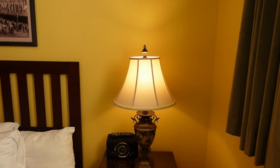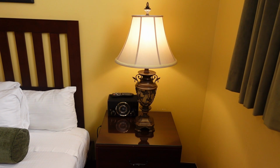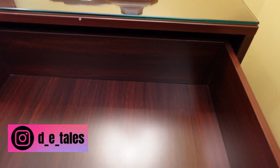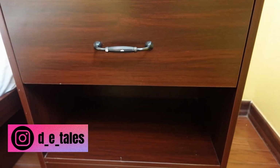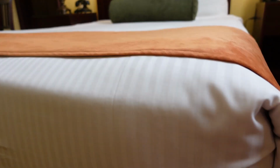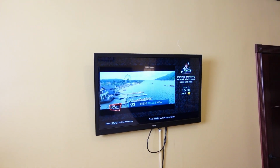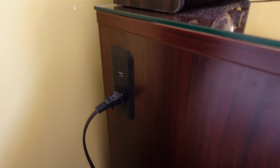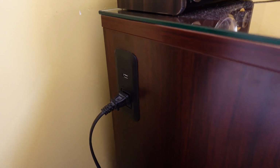You have another nightstand over here with your radio, and then another drawer. Not much in there. You have some space down here on the bottom, and then there is also drawers right here underneath the bed for extra space or extra bodies. You also have your TV over here connected to the wall. And then something that I noticed just now is that inside the nightstand, this is where you have your USBs as well as your electrical socket.